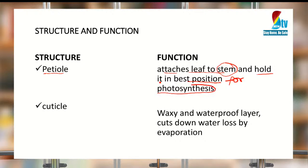Then we also have the cuticle. This is a waxy waterproof layer. If it is a waxy waterproof layer, the function is to cut down water loss by evaporation. If it is waxy and waterproof, this means that it does not allow water to pass through.